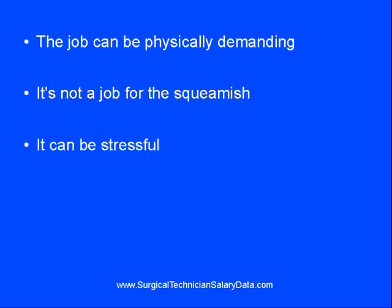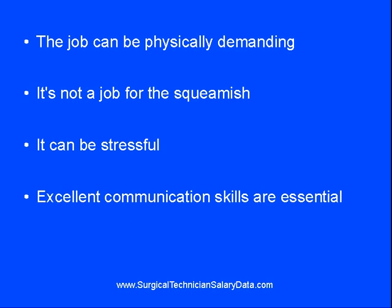It's also particularly stressful that surgical techs are usually part of a team that's on call, working evenings, weekends and holidays on a rotating basis. As a member of a larger team, it's important that surgical techs have excellent communication skills and are able to express themselves clearly and precisely, since errors can cost someone their life. Thus, it's critically important that a surgical tech be precise.